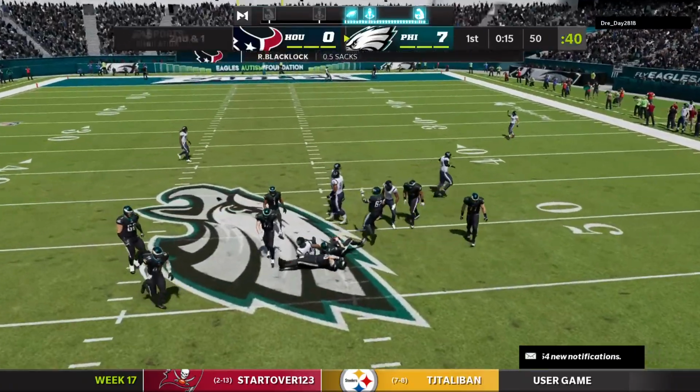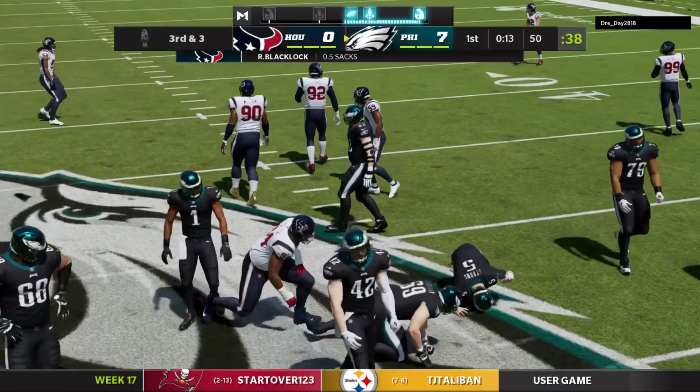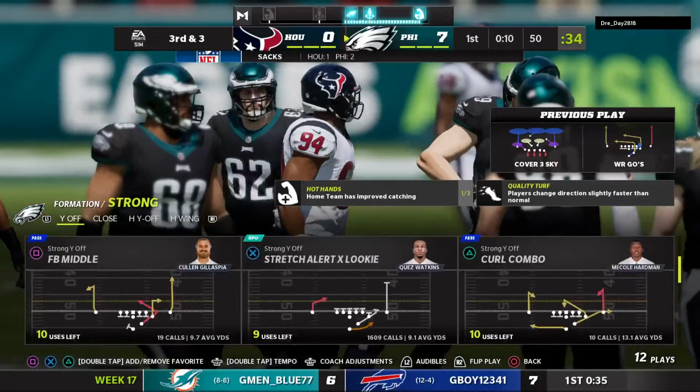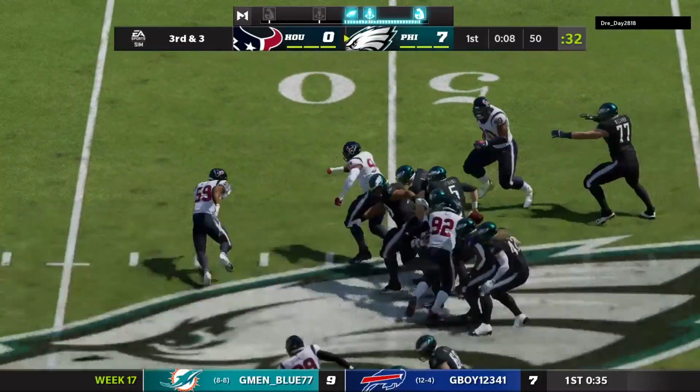And he's going to be sacked. They sack him back right at the midfield stripe. Ross Blacklock able to take him down. It's a loss of 3.